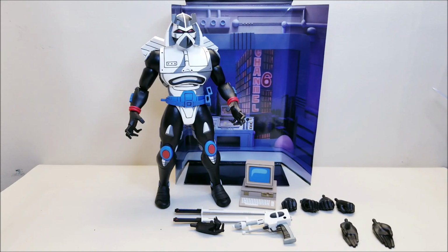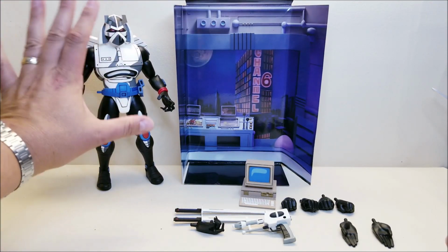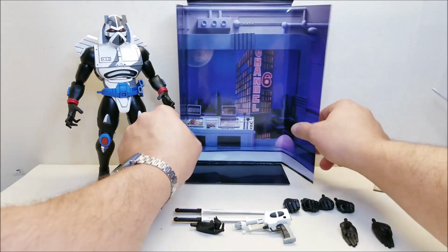And here we have Chromedome out of the package and shown with everything included. And this is an impressive, beautiful figure. Comes with a lot of accessories, so let's get right to it. We're going to set Chromedome off to the side for now. And as always, we're going to start right here with the background.